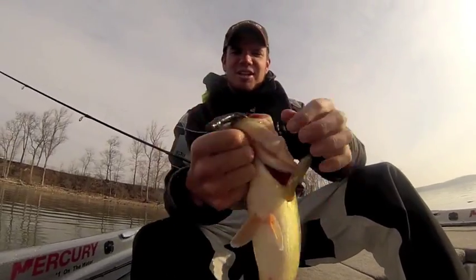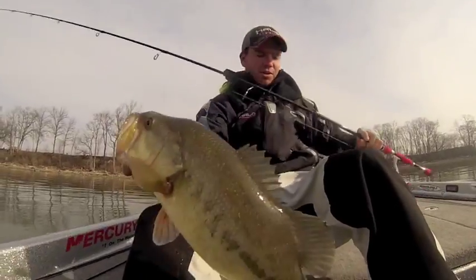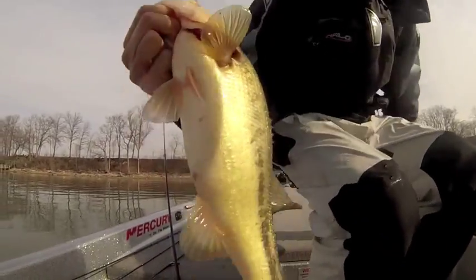Chesapeake Bay, hooked just in the lip. Here I'm throwing braided fluorocarbon, Halo rod. Got to throw that braided fluorocarbon. Another nice 2 3/4. Here we go.